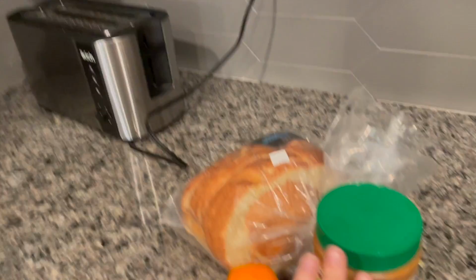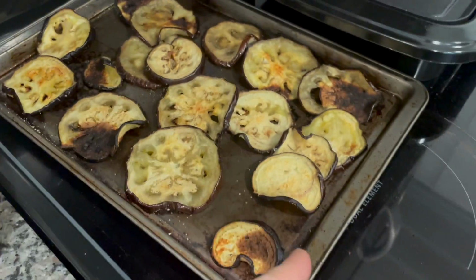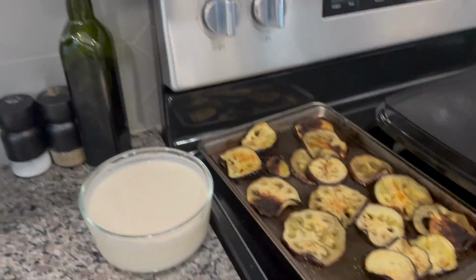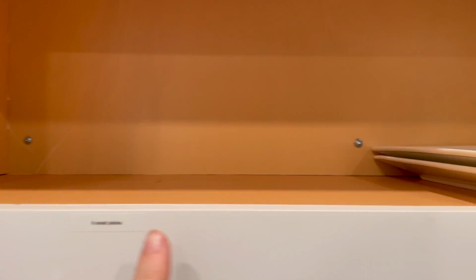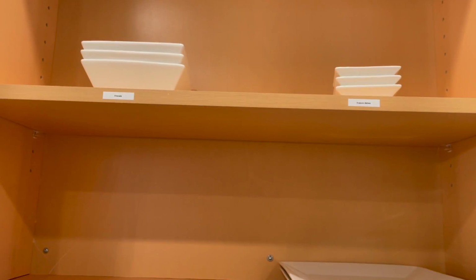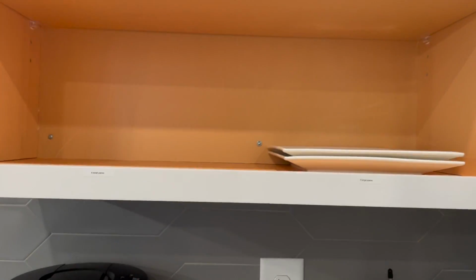I think Sunny's gonna have oatmeal. Okay, peanut butter and jelly stuff. Sourdough starter and roasted eggplant. See, only these little pieces got really roasty, so it'll be okay. This Airbnb has everything labeled on all the cabinets. All the cabinets are like this, with everything labeled. Very organized.